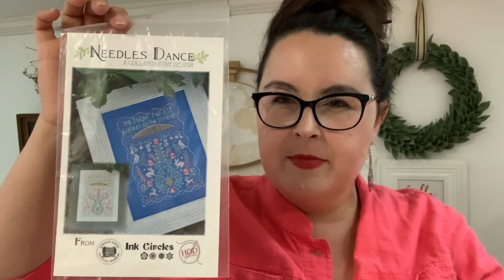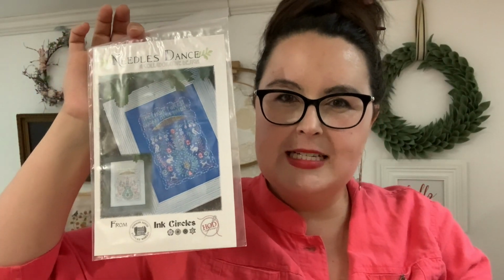What else? Oh, yes. I picked this one back up again. This one had been in, I don't want to say time out because that has a negative connotation. I was taking a break. I was on a sabbatical with this piece, and I think this is Needles Dance, a collaborative design by Summerhouse Stitchworks, Ink Circles, and Hands On Design.